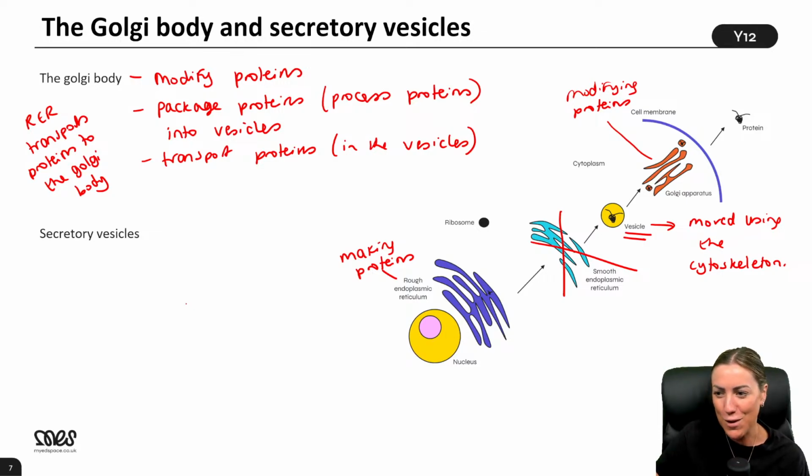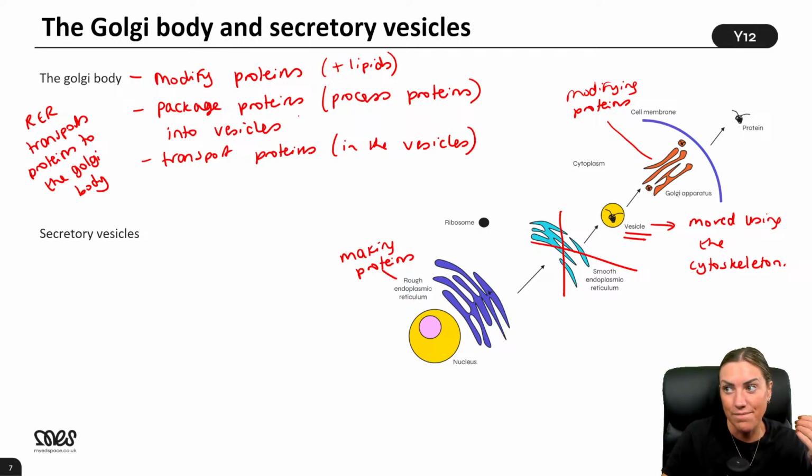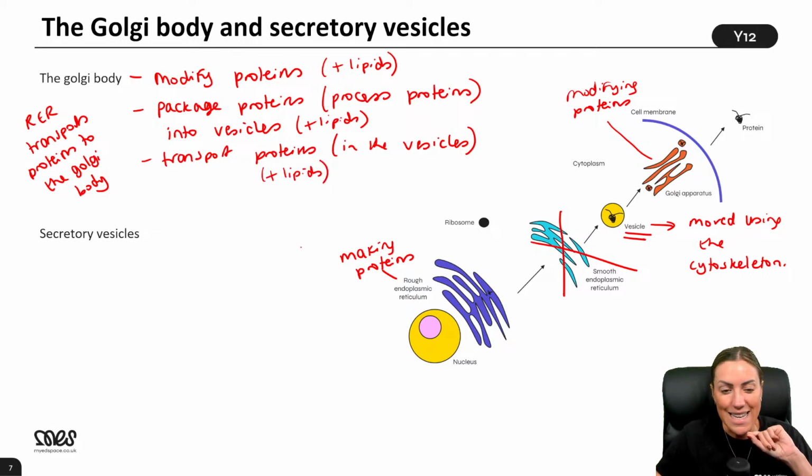Okay, what is the Golgi body? So it's an organelle, which you don't learn about at GCSE, unfortunately. It's made from flattened membranes. It almost looks like sacs, flattened membranes, but its role is what's important, okay? So its role, we're going to say it modifies proteins and lipids, if you want to just put that down. It packages proteins and lipids into vesicles, and then it transports proteins and lipids in those vesicles.